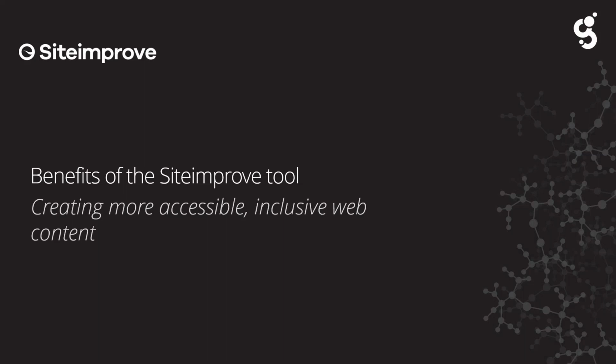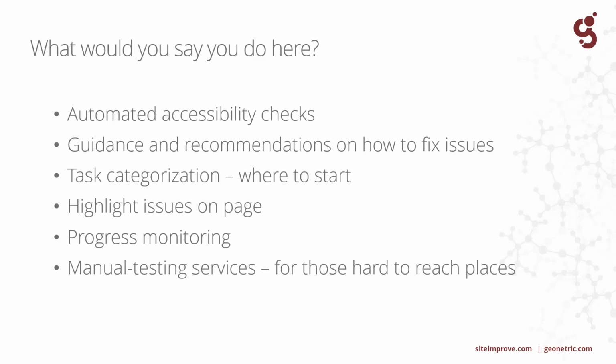There are a couple things that we probably want to talk about. First and foremost, hopefully some of you are already Site Improve users and you're familiar with some of the concepts and tool aspects that we're going to talk about today, but we're going to approach it as if you're not really familiar with us. So one of the things I want to do is give you a little bit of an introduction to who we are as a company.